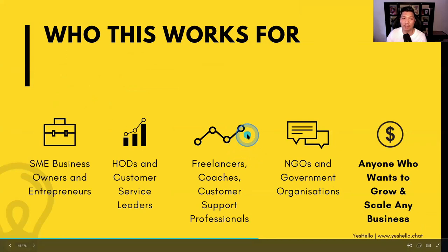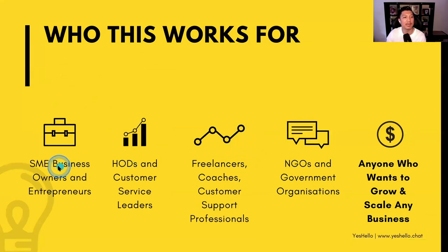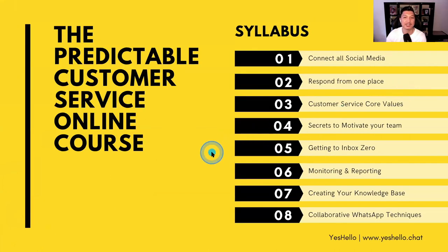So who does this work for? This has worked previously with SMEs and business owners. If you're a head of department or customer service leader, a freelancer, coach or customer support pro, NGO and government, or basically anyone who wants to grow their business, because you need to have your customer service department proper first, then the company can scale, right? If you cannot have it proper, if you're using WhatsApp, then it's going to be tough. So what we're going to cover inside is just the basics, nothing extra, because you guys are all busy, right? You just want to get to the point, implement and get the job done.